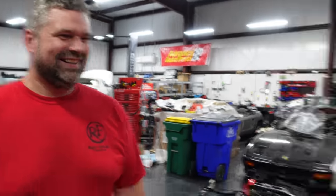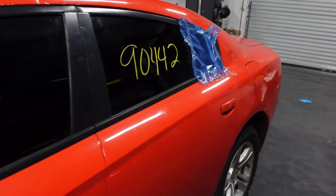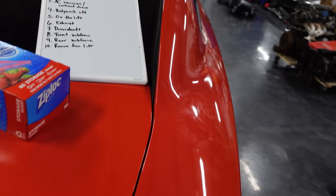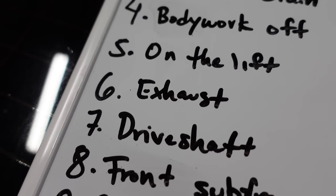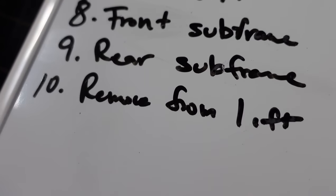Yeah, absolutely. So, we have an order of operations for this car now. And we have to do essentially double work to both of these cars. So, I made a little list. We're gonna do doors off, interior out, AC vacuum, bodywork off, on the lift, exhaust, drive shaft, front subframe, rear subframe, and remove from the lift.